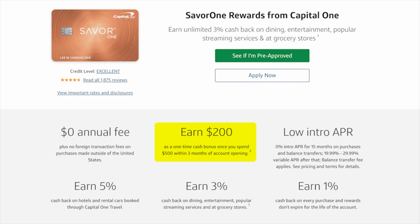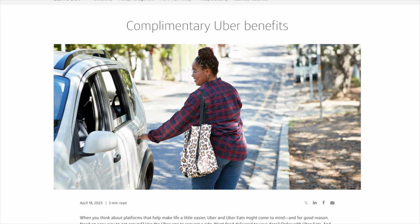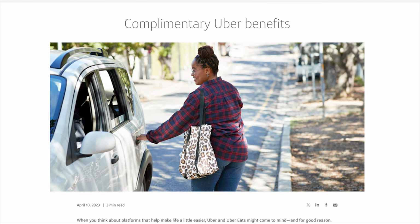Now, the perks, they don't end there. Currently, there is a $200 cash bonus after you spend $500 within the first 3 months and a 0% APR for purchases and balance transfers for 15 months. Once that period ends, then your APR will change depending on your creditworthiness. Some other perks include a complimentary Uber One monthly membership until November 14th of 2024. By the time you watch this video, you may still have some time left to enjoy this, but who knows what the future holds because they may extend it.